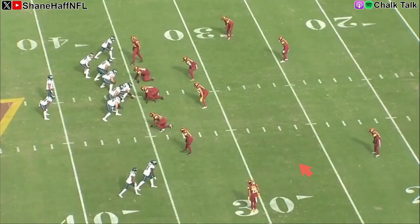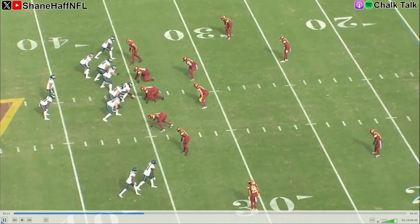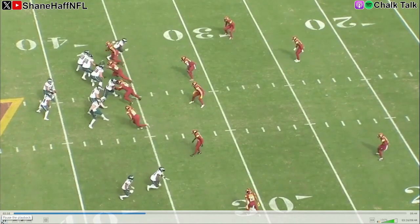I'm honestly not sure what this play is supposed to be. It almost looks like they're trying to set up a screen here, and A.J. Brown acts like he's going to block, but they don't throw it, and then A.J. Brown ends up running a crossing route. It feels like it was probably a busted play, but this is what you like about Jalen Hurts. He's going to stay calm under pressure, and he makes something out of nothing.